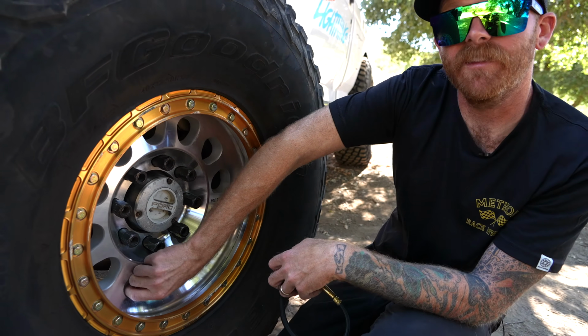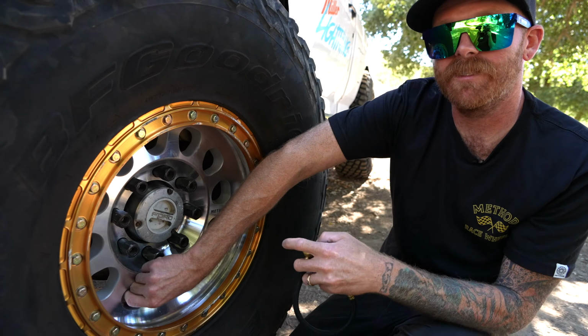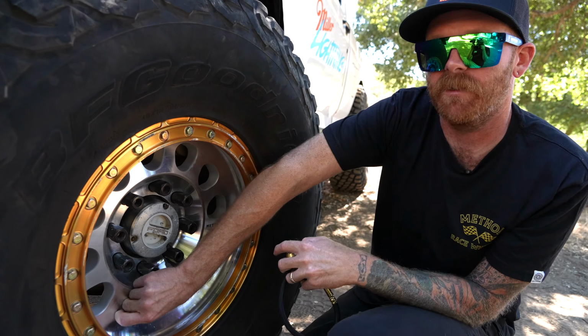And now if you get real good at this, and you have a good co-driver, you can get 2 of these bad boys, and you have him do one side, you do the other side, and you get this thing knocked out twice as fast. Now I'm gonna go do the rest of my tires so we can get on the trail.